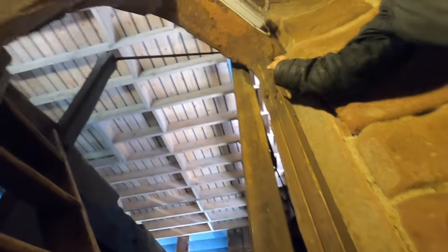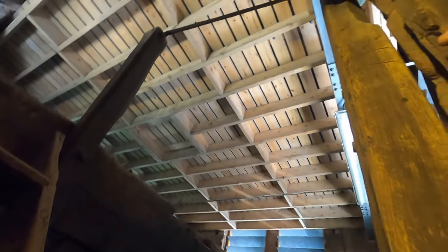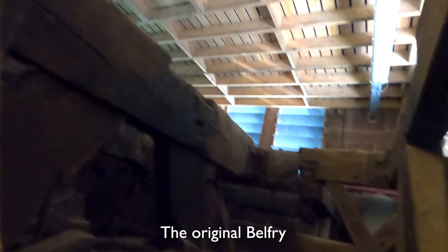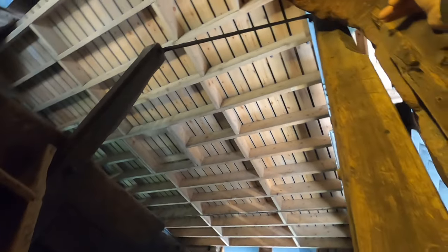This is the original belfry, which they decided to preserve when they put the new bells in. And that was the reason for moving the clock to the top of the tower, because there was no room once they lowered the belfry. These are like Tudor beams, aren't they? These are the wooden pegs. They're oak. It's 18th century, I think, maybe even older. But that's where the bells were originally. Wow, that's amazing.